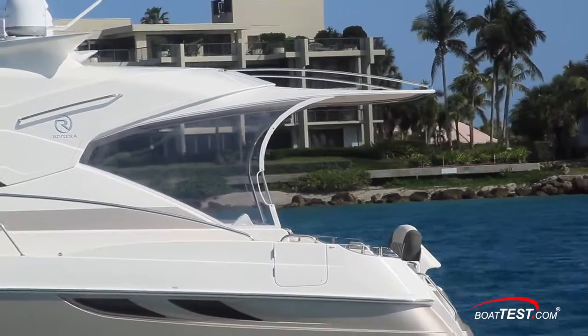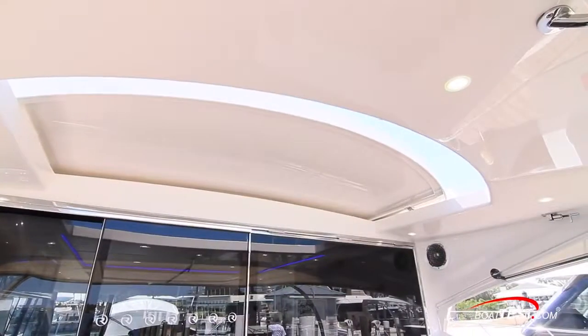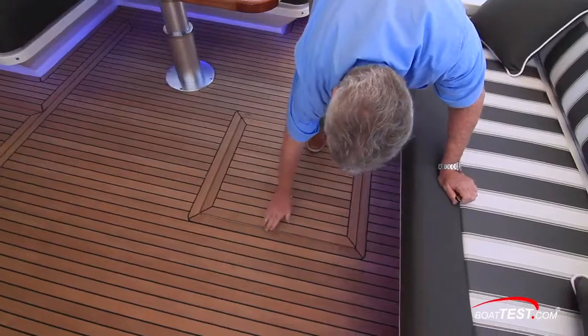Overhead is a hardtop extending partway across the aft deck with a fixed awning extending past that. An opening sunroof brings the sun through. And in the deck there's a hatch leading to the tender garage so we can drop items in without having to launch the tender first.